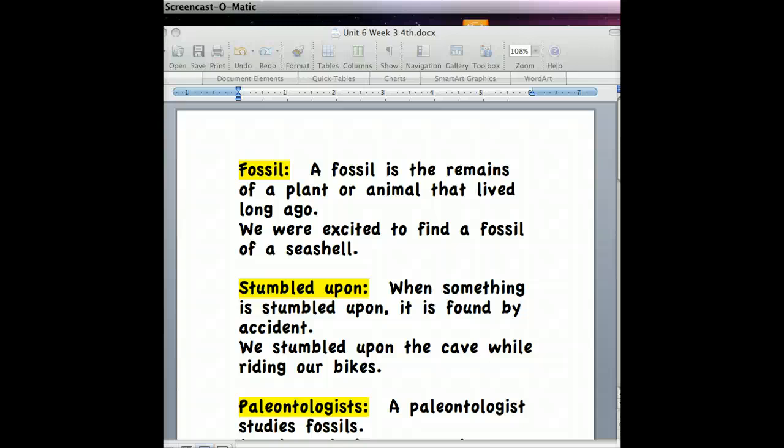This link is for 4th grade, going along with the story Amber, Nature's Time Capsule. If you go ahead and make sure your Treasures text, turn to page 700 and 701, this is where we're going to go ahead and get started.